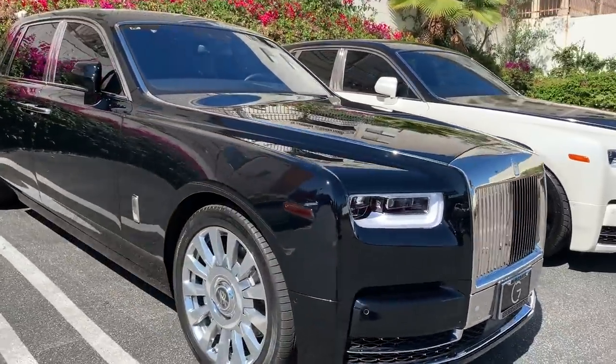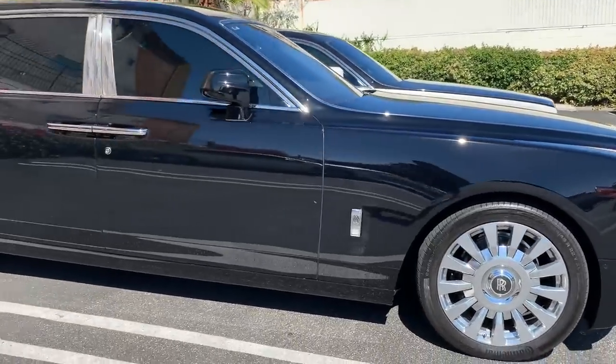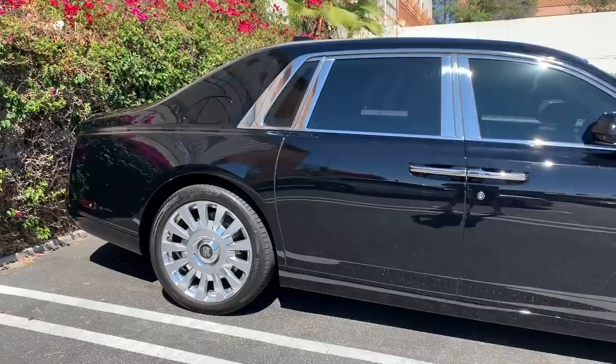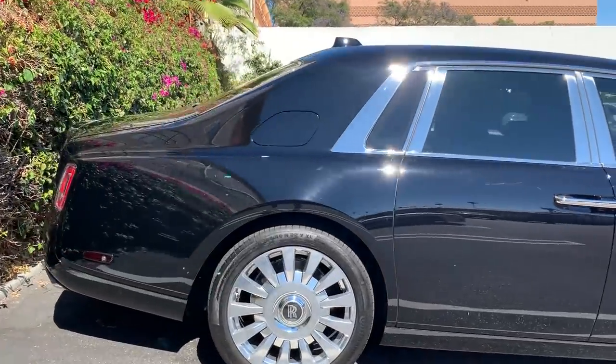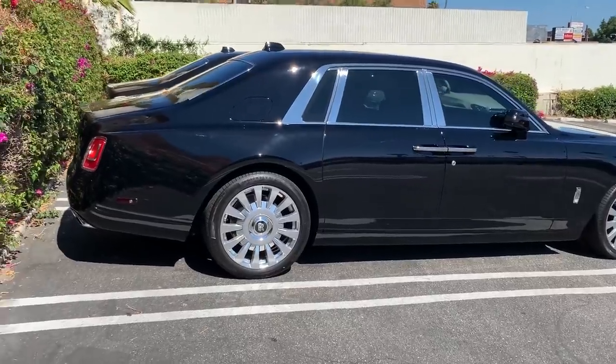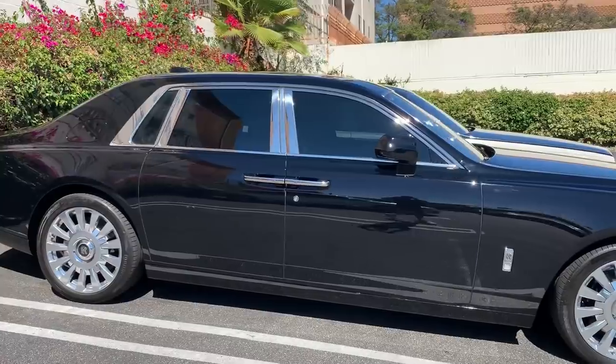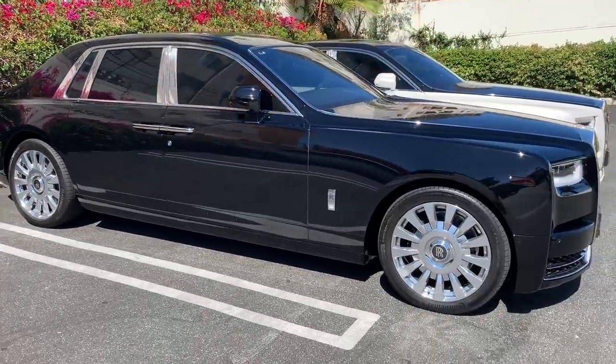Gotta protect this beast. Stock wheels, we did smoke the reflectors on this guy, so reflectors are smoked. He didn't want to go too crazy on it, still wants to be classy but have a little look to it. We also did 20% tints all around. Looks really good on this black Phantom 8.